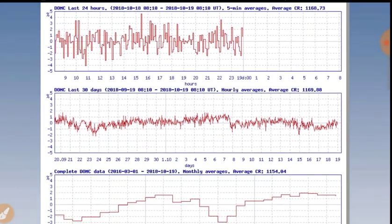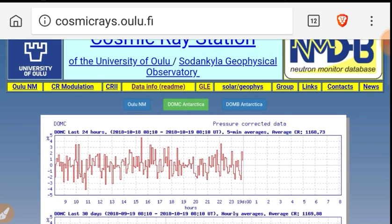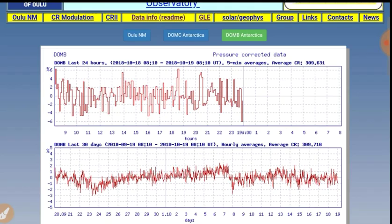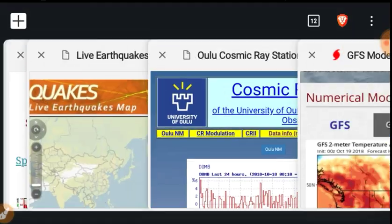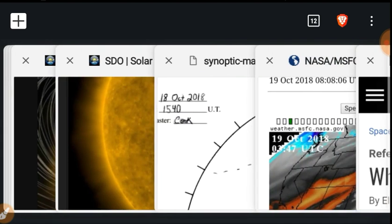Got your daily pressure corrected data, hourly averages. This one's pretty up to date. A different Antarctican site. So there you have that. Again, we're going to leave links below.